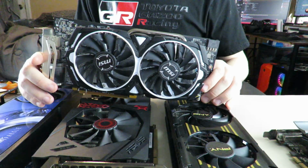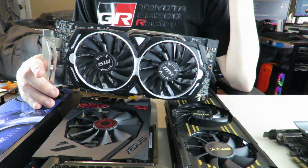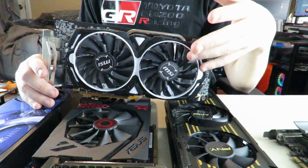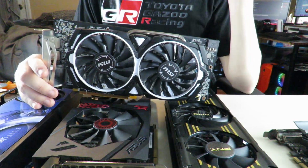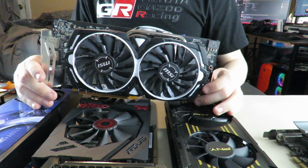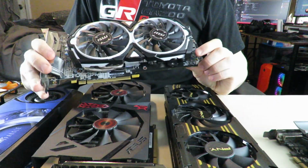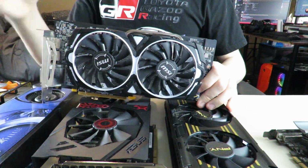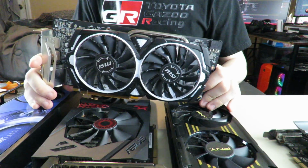Maybe. No, I didn't. So what happened was I actually ordered on eBay a GTX 560. It was like a bid thing where I was like, oh, I don't have a 560. It was the MSI, the blue striped with the rounded cooler variant. It was the dual fan one.